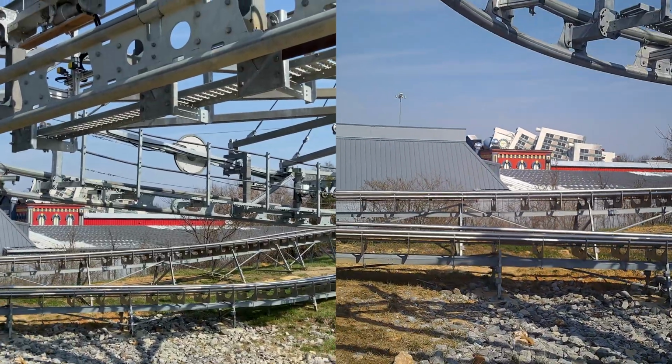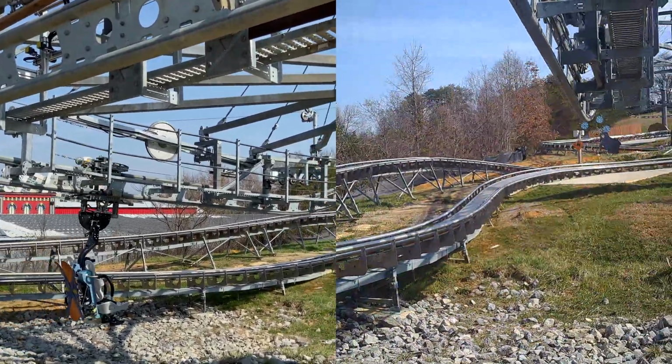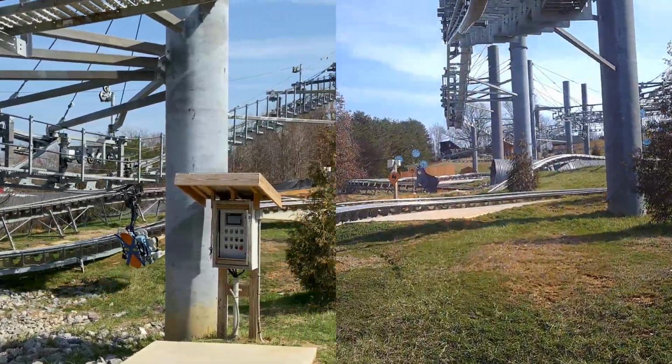So here we go. Ooh, this is fun. It's not that fast, but it's not that slow either.